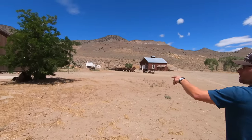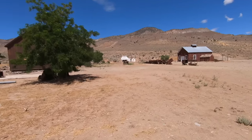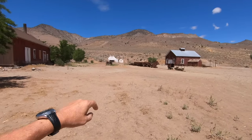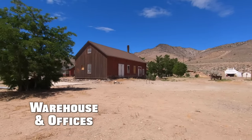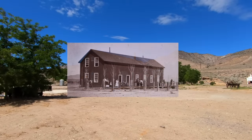That's the warehouse. That's where they had the Sutro Saloon in the 60s. You're talking 1860s? 1960s. Oh. 1960s. And there's the Sutro Tunnel we're going to take a look at. And then the 1800s, that is the original building to the site. That's where they would store material, and the offices for the superintendent were in there.